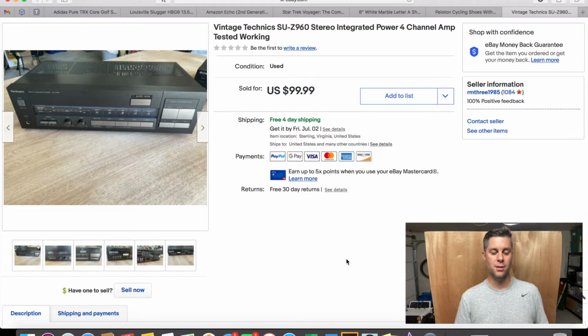And so when I got in there, I started looking at the model numbers, looking them up, trying to figure out what they were. And this is one of 4 different sort of amp style electronics that we had in the unit. And so I listed this both on Facebook Marketplace and on eBay. This one sold on eBay rather quickly. And then I had another style amp that sold for $75. But this one obviously was the bigger of the two, so this was $100.